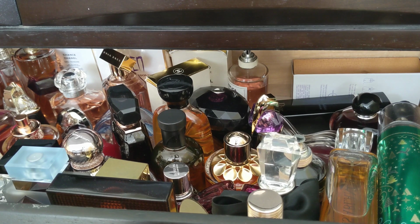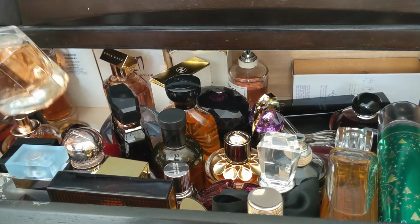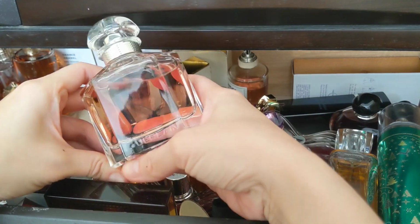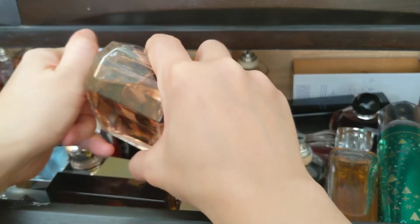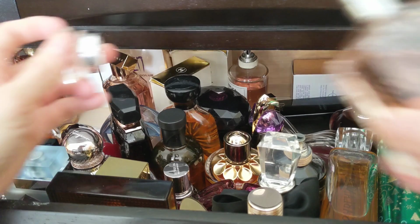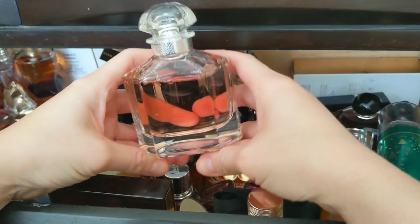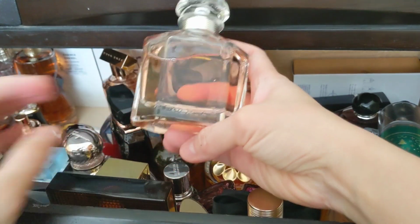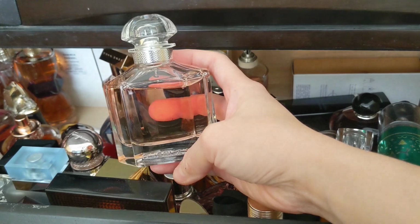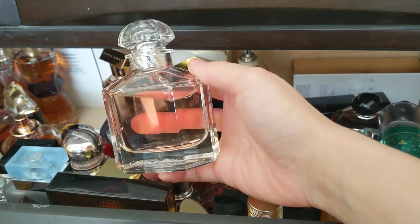Alright, so I'm gonna look around. The next one that I'm decluttering is this one. I know that I have been recommending this a lot. This is Mon Guerlain Eau de Toilette. This is a citrus, lighter version of Mon Guerlain. Super easy reach. This is the 100ml, beautiful packaging, super affordable.